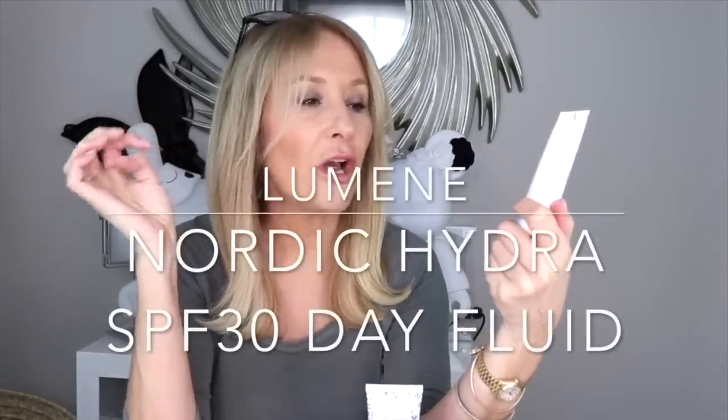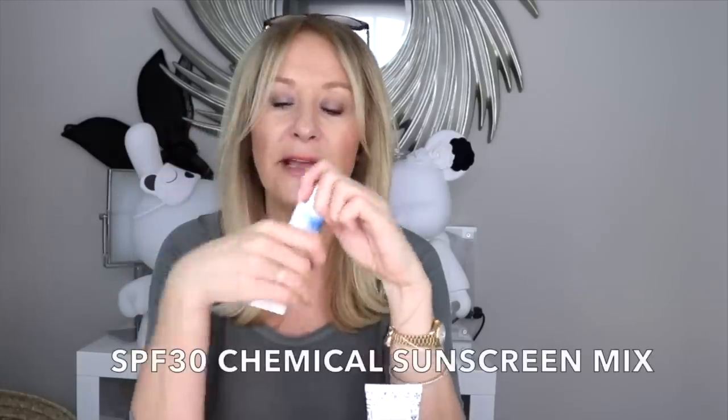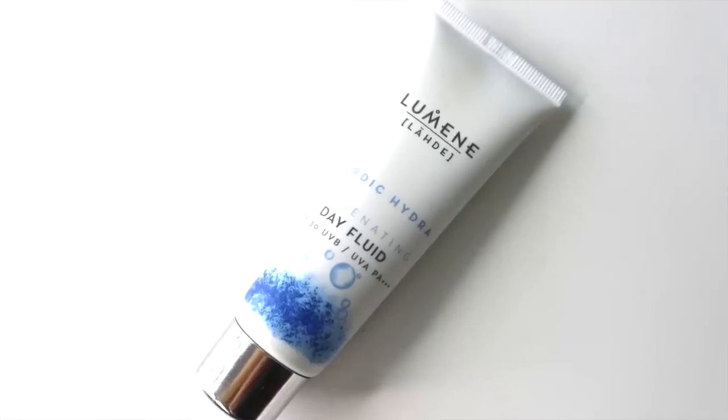LUMENE. LUMENE have a really lovely SPF. This is their NORDIC HYDRA Day Fluid. It's an SPF 30 UVA, UVB and PA rating. And again, it's a nice product. It's super lightweight. If you love LUMENE skincare, you're going to love this. You know, I'm layering these on. None of this is thick. None of it's gunky. None of it's sticky. Look, my skin doesn't look oily. I don't look like a sort of, you know, cricketer with sort of white marks across my face. These are all beautifully formulated products. That's lightly fragranced, but not too heavily fragranced. So that's the LUMENE NORDIC HYDRA Day Fluid SPF 30.